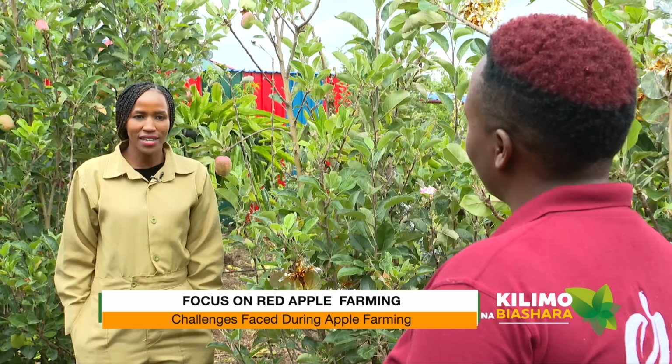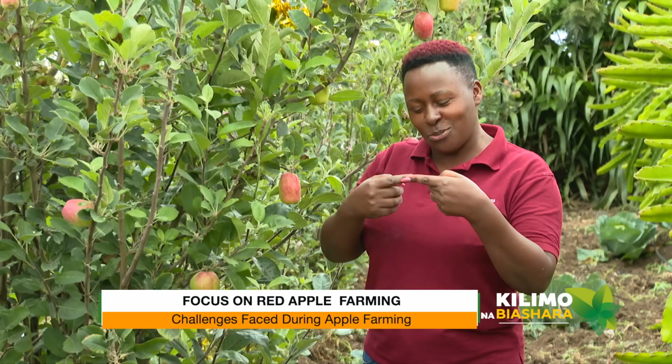Kate, Wambugu Farm is a big enterprise. It's a renowned enterprise. But in any business, challenges abound. So what are your challenges? Okay, the challenges that we have been facing, one is people stealing. But we have ensured you cannot get inside here. We have fenced well. So that was the first challenge that we had.